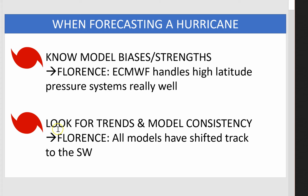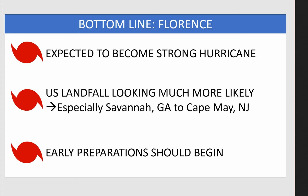So we look at that trend, and it helps me buy into the possibility that it is going to possibly make landfall in the eastern United States. Model consistency: we're looking at the European, the GFS, the Japanese, the Canadian, and several other models suggesting that this storm is going to make landfall, and that type of consistency is what you look for to have a more solid forecast, and that's what we are looking at with Florence. So if this continues, the odds are only increasing that this storm could be making landfall.